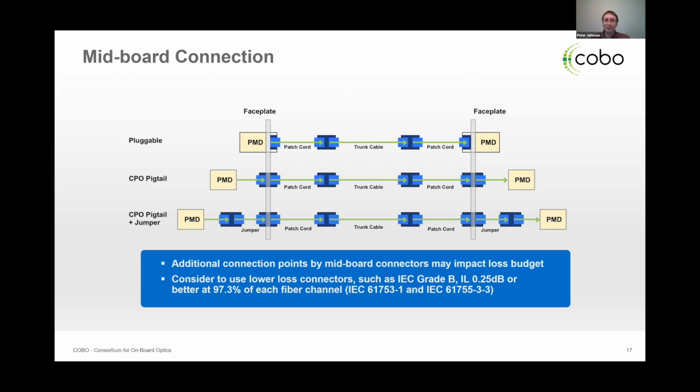Some of the recommendations in the paper, and this is not the full list of the discussion, are that lower loss connectors are probably going to be needed if we start shifting towards having more and more connections within the box itself, because we've just added more and more points of signal loss. And eventually we are going to reach a point where we run into problems with the overall loss budget.